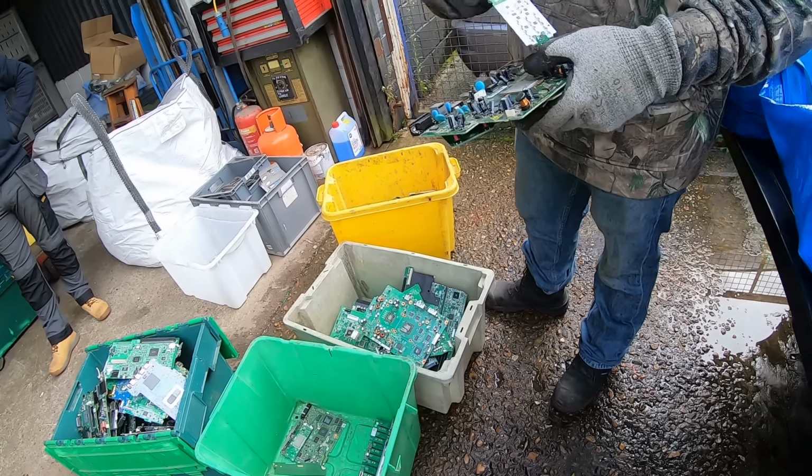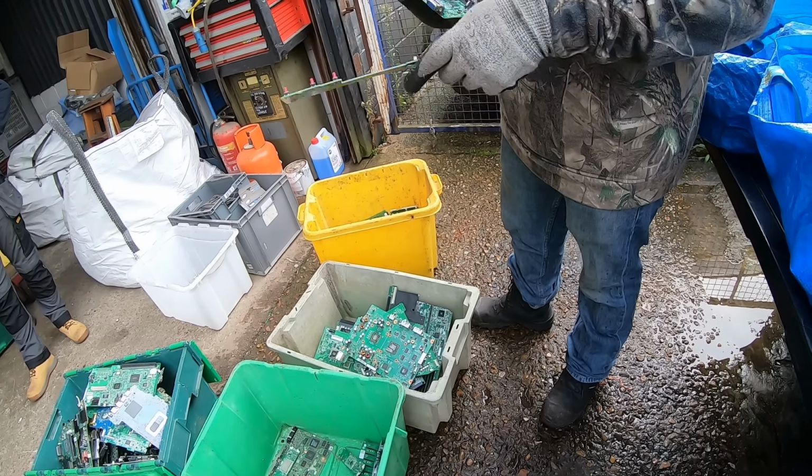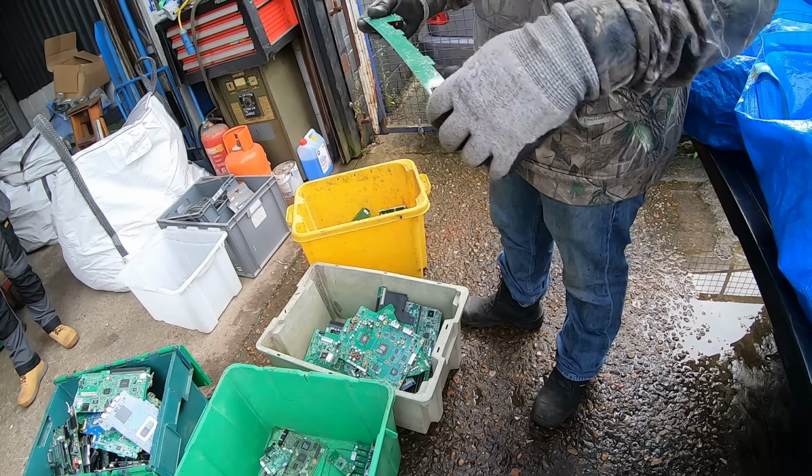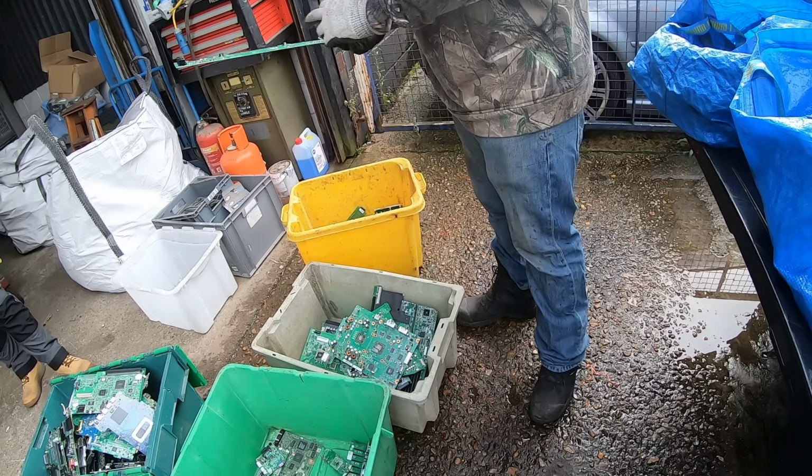See, again, that's a nice thing going on there. Something like that, you can see there's not a lot going on. There's a little bit here, a little bit there.